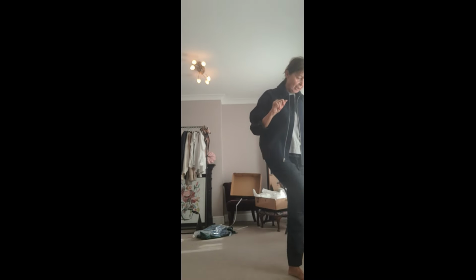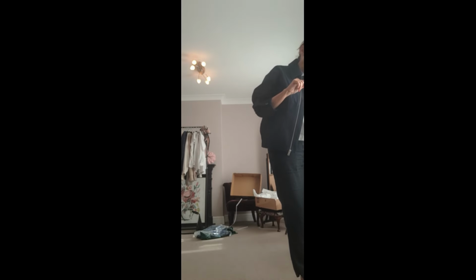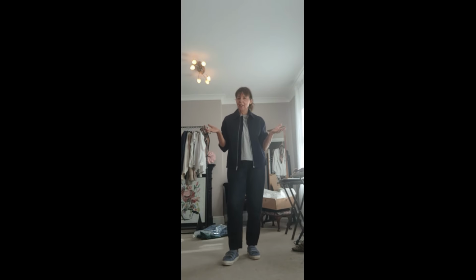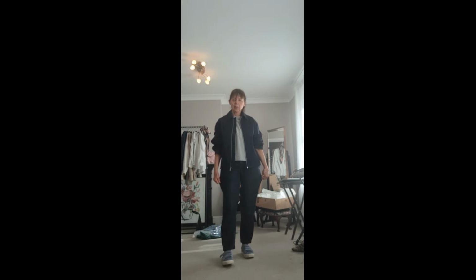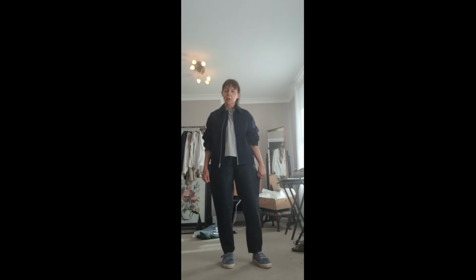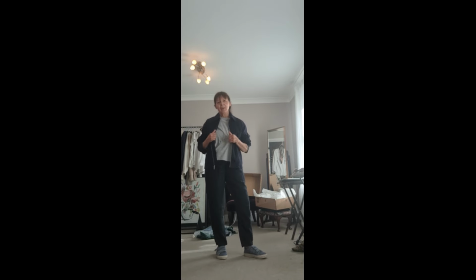And then we could add my Penelope Chilvers again, if we weren't going sandals. I really like this look, I really do. These are quite a good shape for me, these trousers. Now, where did I get them? I think they are Cos, but they're from two or three years ago now. And yeah, I'm liking this a lot.